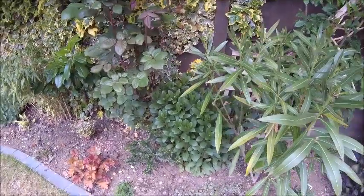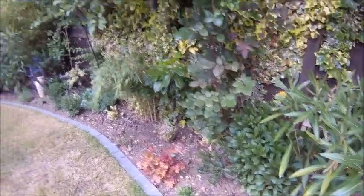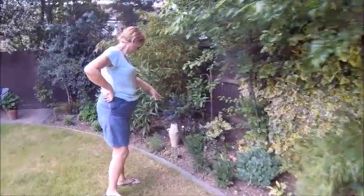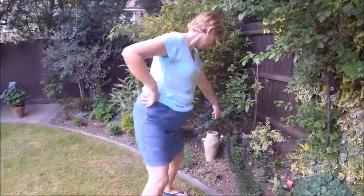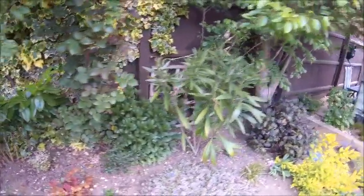And the funny thing is, I bought some more. I forgot we'd got them. Where are they? Here. Is that them? Yeah, daisies. There's some more. So, we've got a few of those.